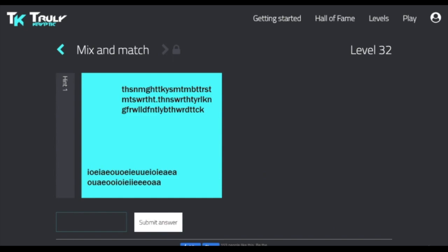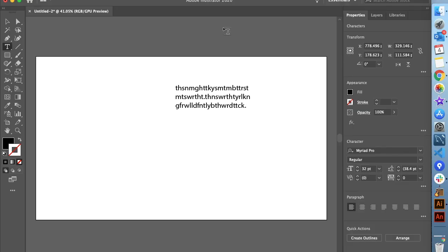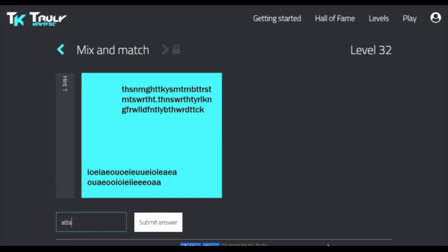This next puzzle I understood from the outset. Separating out the vowels from the consonants told me that they needed to be combined once again. So I felt the best way to do this was once again to go to Illustrator and place the vowels within the consonants in the order that they appear. I would only place them in a way that they formed legitimate words, and after a bit of trial and error, this is what I ended up with, providing the answer I needed: attack.